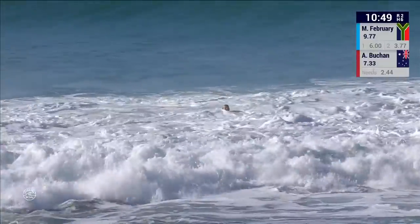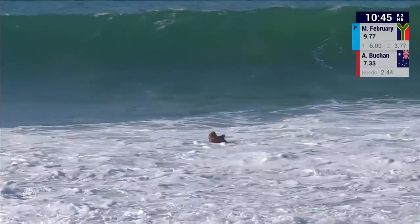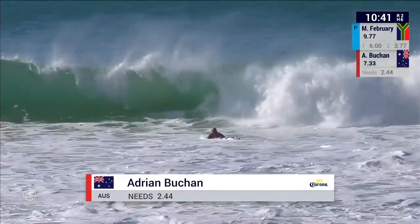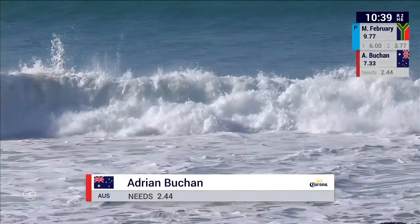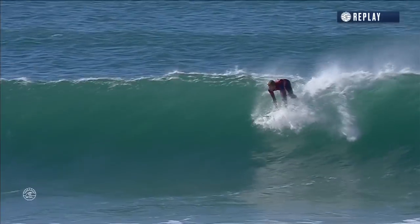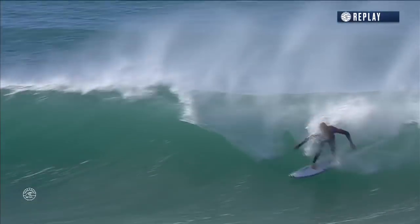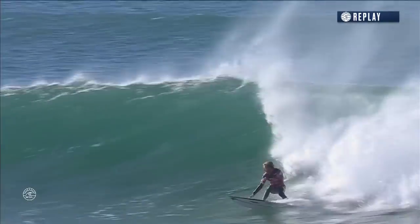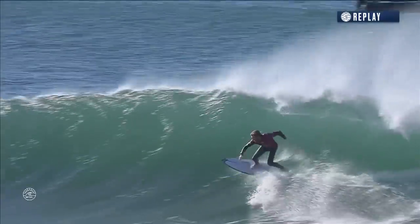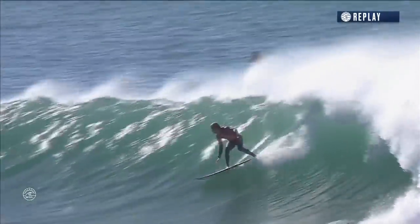So again, this is the brilliance of Ace and understanding how you compete. You need 2 solid waves. He's going to make sure of that. Now has plenty of time to go out there and build. All of a sudden that door's open for February, whereas Ace is not going to make the mistake here. He finesses his way through this, gets some maneuvers done. Again, a little redirect, gets that board headed back the other direction, which again shows a bit of commitment.